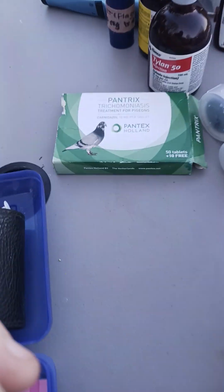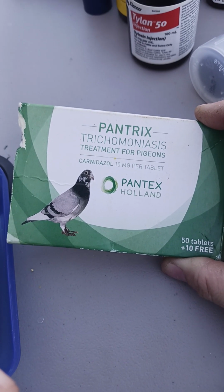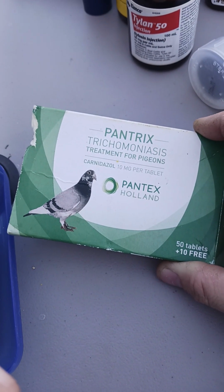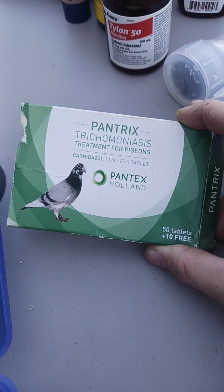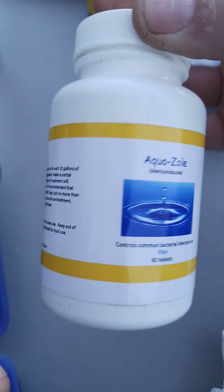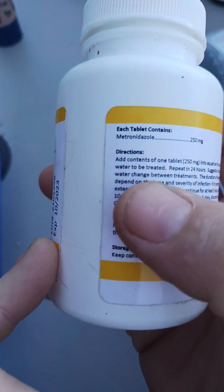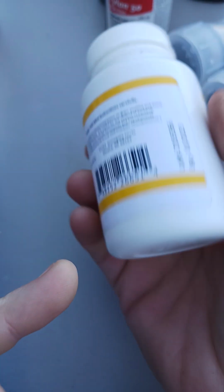Okay, so Pantrix here is for treatment. Carnidazole was for treatment in canker. That works very well for canker. You can also use metronidazole for canker, which I have. I have some that come from a vet. Then I also have these, which is Aquazole. It's actually for fish. But when you look at the ingredients, the only ingredient is metronidazole, 250 milligrams. So you can use that too.